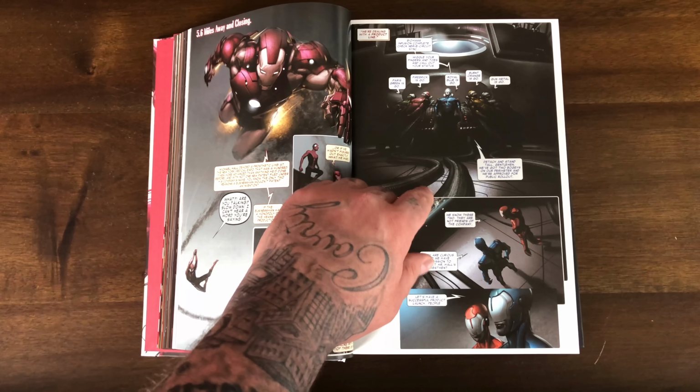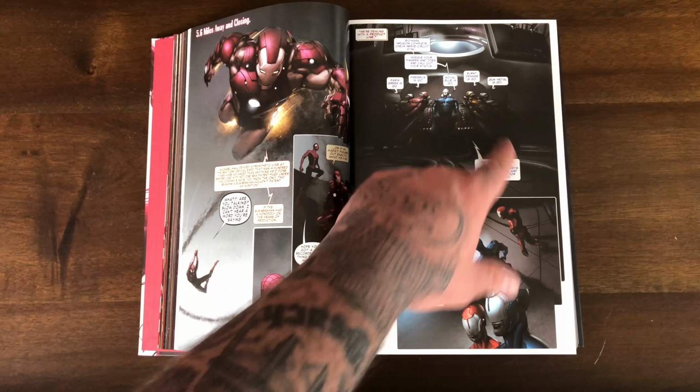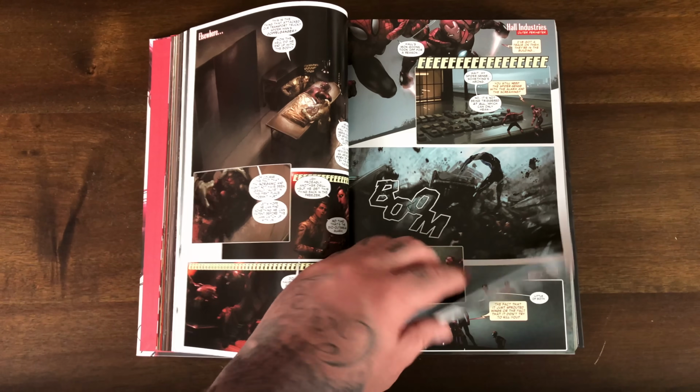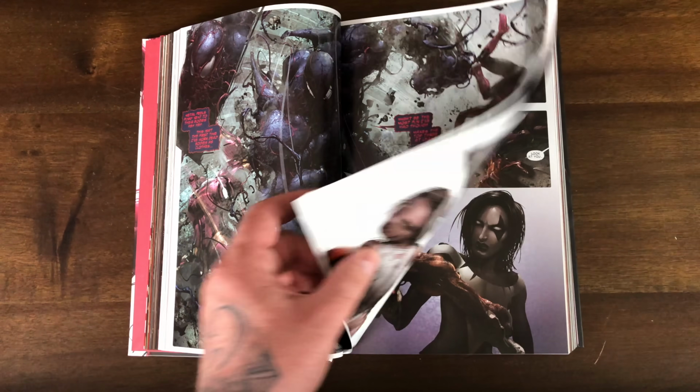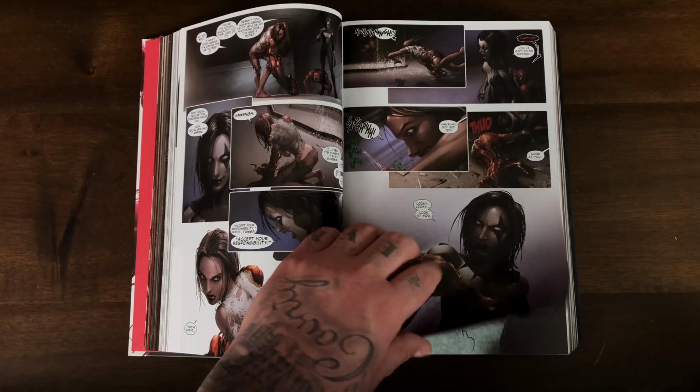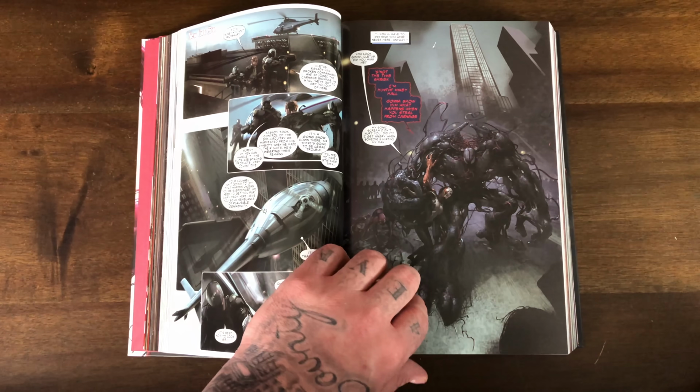Yeah, and I guess it's kind of like the same thing as Lethal Protector. Like in the Life Foundation, you have these kind of like symbiote wearers. The artwork is pretty cool, though. That Shriek makes a return.